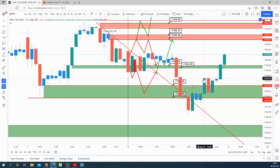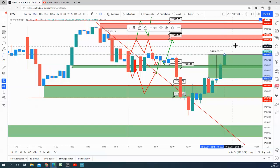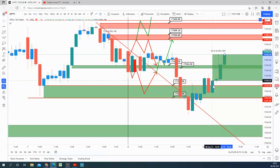If anybody initiated a buy keeping this candle as stop loss, they might have picked up another move from this range. Anybody could have got 45 points in this rally. Even if we did not take it at the bottom, if you initiated a trade based on this candle, or if anyone is a pullback trader and entered in this range, they might have got around 60 points in this rally.